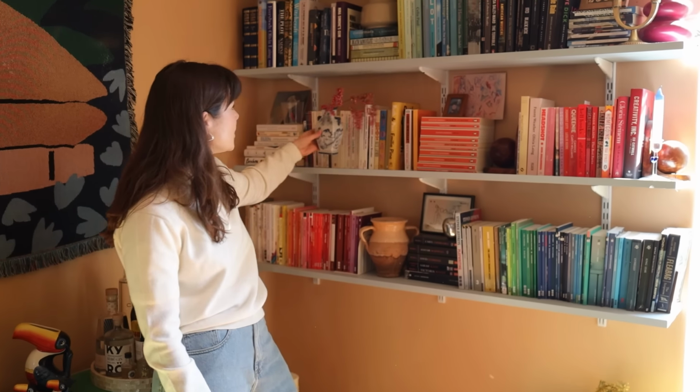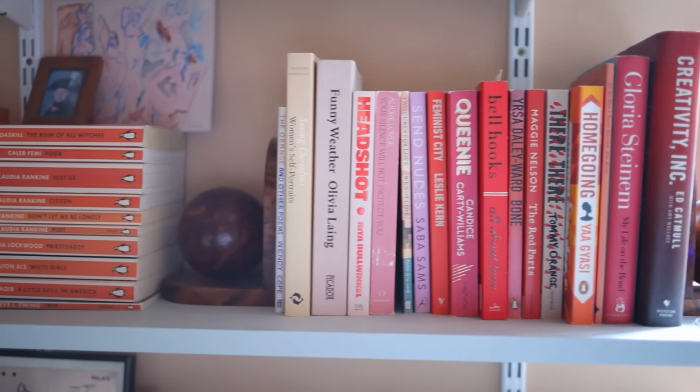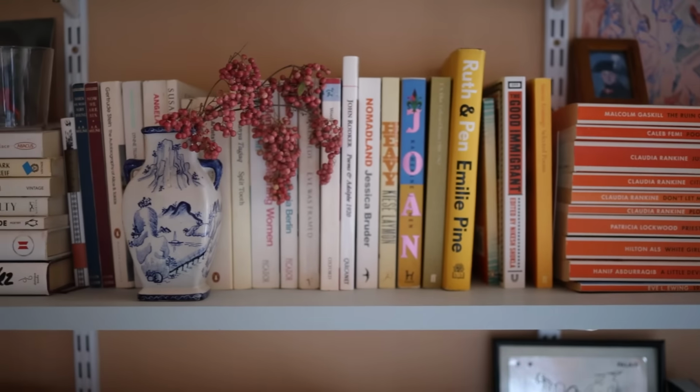This is also a vase from the same flea market that my shell dish is from. Again, this was a moment where I thought, that looks really valuable. And then the dealer told me it was 50 cents. So I thought, yeah, that's coming home with me. So yeah, I love that.